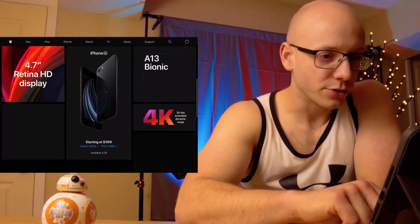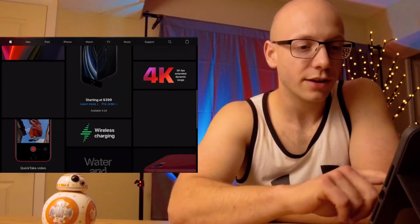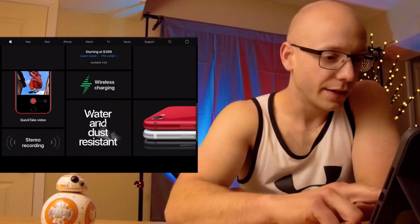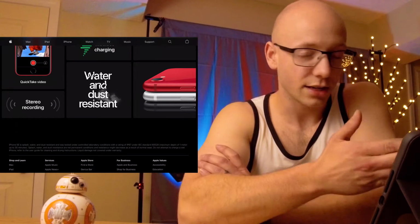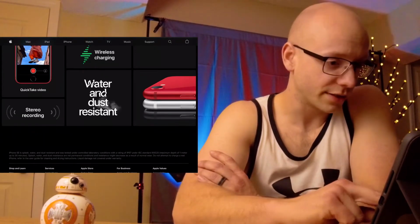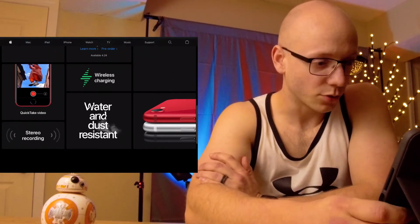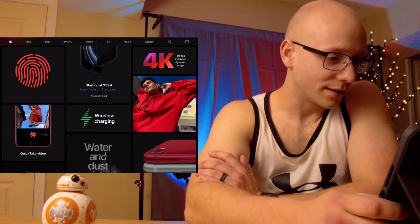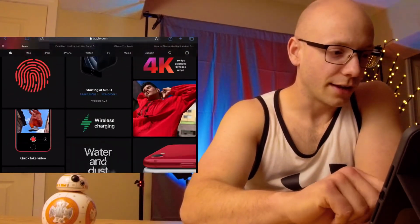Let's look at some of these overviews. The A13 Bionic chip, 4.7 Retina HD display. It's still got 4K video at 30 frames per second, so instead of 60 frames you get 30 frames. Big whoop. Wireless charging, that's a huge feature. Quick Take video, which I think is exclusive on this phone. I don't really know what that is, but stereo recording, that's pretty cool. It's got dual mics for stereo recording. Water and dust resistant, that is very, very big to me as well. So wireless charging, water resistant, 4K video. Looks like we got the Touch ID, so not the face recognition, obviously.